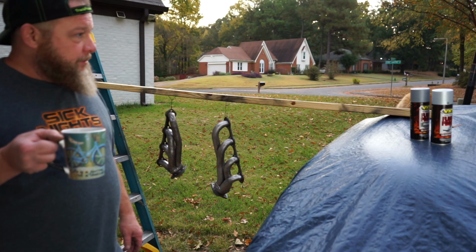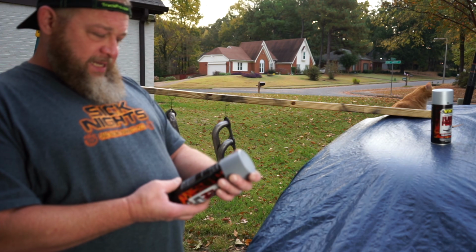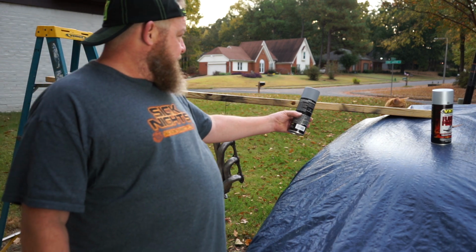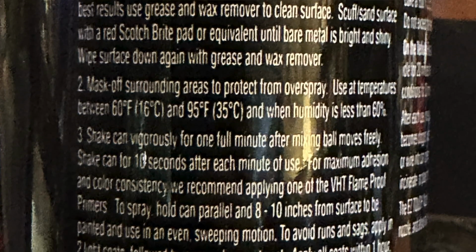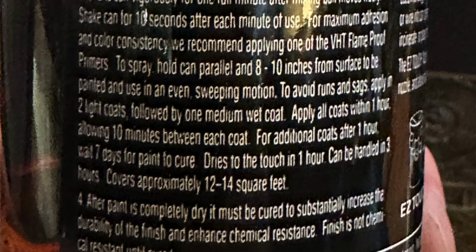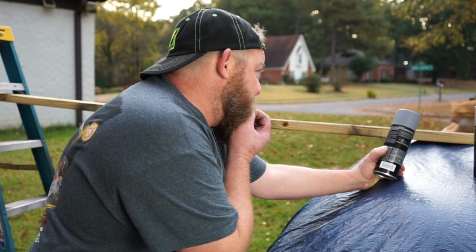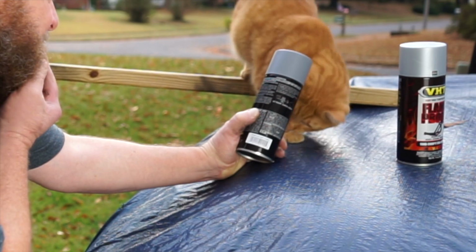All right, let's get started. Easy touch conical nozzle, that's nice. Kobe, hold that over there so I can read it. All right: extend inches from surface, sweeping motion, two light coats followed by one medium wet coat. Allow 10 minutes between each coat and 30 minutes before sanding or applying color. Okay, so we need to do a light coat, wait 10 minutes. Another light coat, wait 10 minutes.